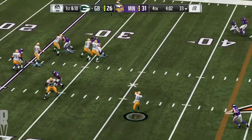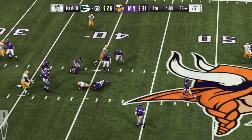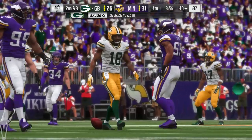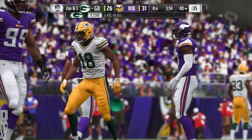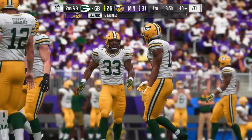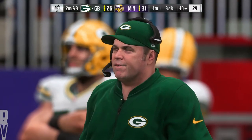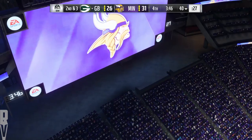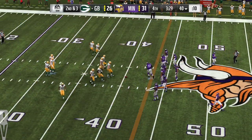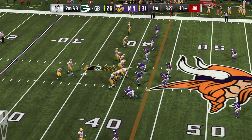Rodgers now on first down. Got his man, complete over the middle. It's Cobb. And he'll bring it up to right at the 40-yard line. 7 yards, the pickup on the pitch and catch. Able to get 7 on that first down pass play. Second and 3.